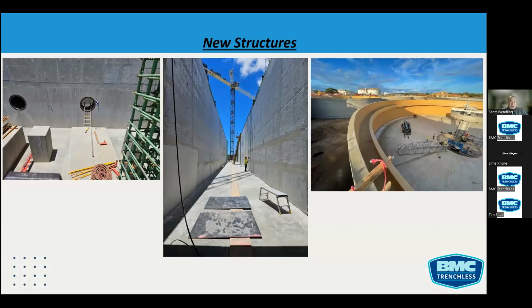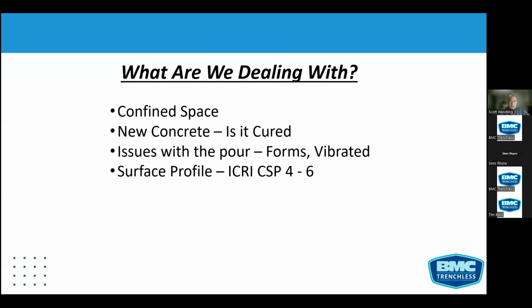So new structures. We'll talk about these briefly because they are important from not a rehabilitation standpoint, but a coating standpoint. You're dealing with new concrete. So you've got maybe some cleaner surfaces, and this goes for clarifiers, digesters, large wet wells. So what are we dealing with? Again, confined space, new concrete. So is it cured? Typically, we want to see a 28-day cure on our concrete, and we know it's fully cured and ready to receive its protective coating.